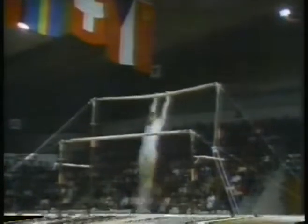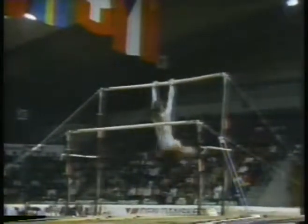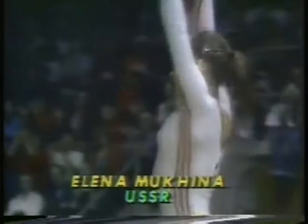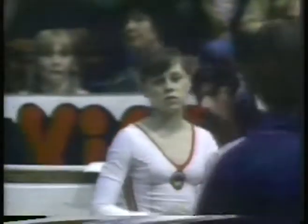Here's that full twisting Korbut, and she gets a great deal of speed. It's very easy to miss your hands on that if the timing is not just right. There she is, the all-around world champion, Elena Mukhina of the Soviet Union, responding to the continued ovation from the crowd here in Copenhagen. The score for Elena Mukhina, 9.85, and a lot of folks in the crowd are disappointed at that.